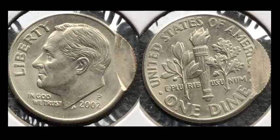All right, jumping back on to something a little bit newer, we have a 2002 Philadelphia Roosevelt dime. This one is double struck, although it's not what I would consider to be a very amazing double struck coin. You have the regular strike, and then you have the secondary strike that's about 95% off center, but there's virtually no detail on the second strike. So it's probably the least desirable double struck coin, but it is there. This one right here sold for $27.99.